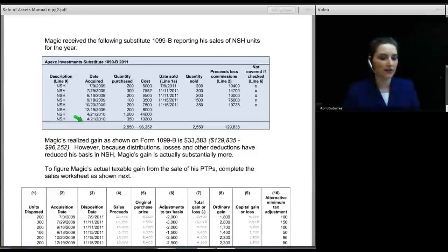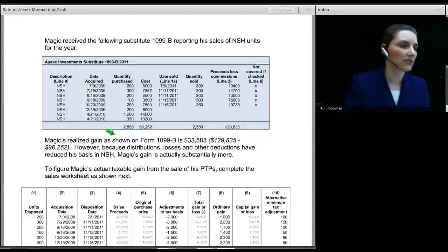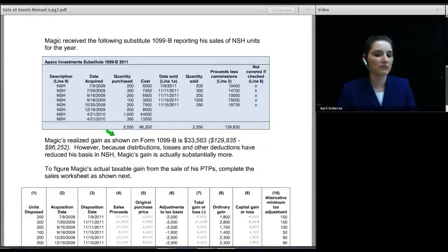We have the date acquired on all of these units, the quantity purchased, and we end up with 2,550 that were purchased. There was actually a total of 2,700 that were purchased, but I'm only showing you the ones that were sold. And these are the cost in those units, the actual original cost to Magic. These are the sales, and you can see on the sales, the number of sales is more than the number of buys, and that's because the quantity sold on this particular day, on 11/15 of 11, is 1,500.